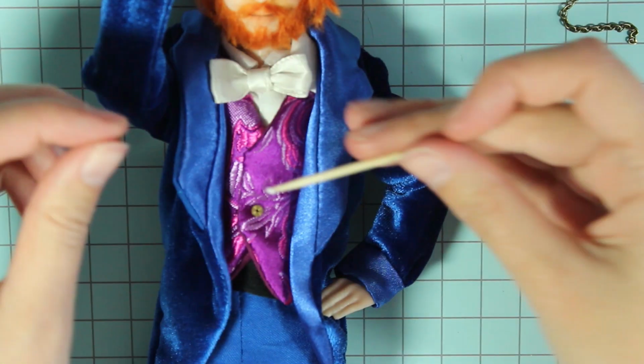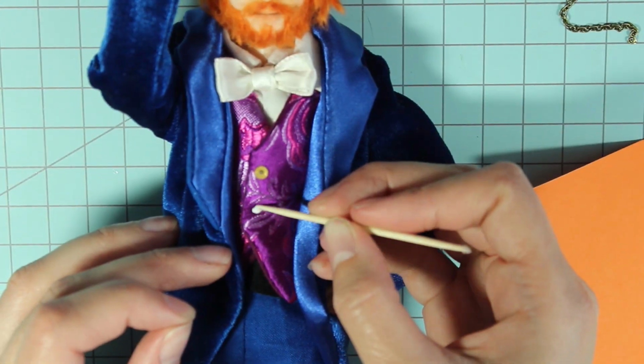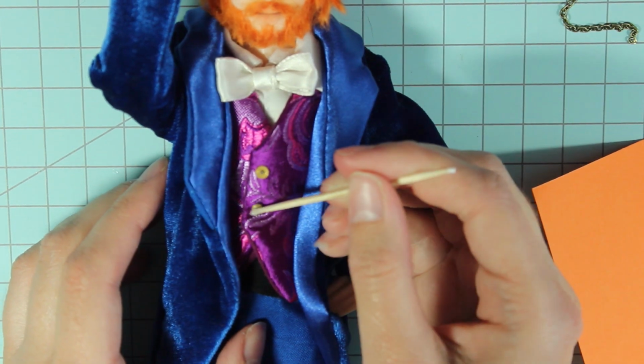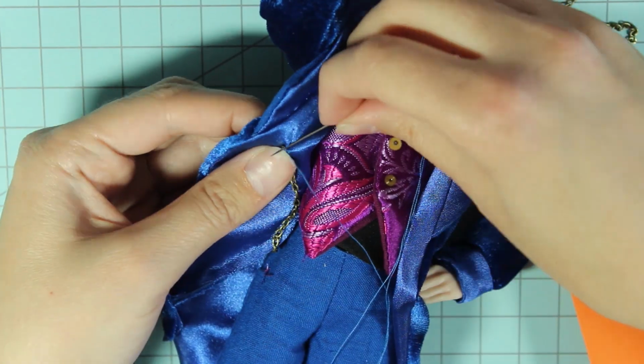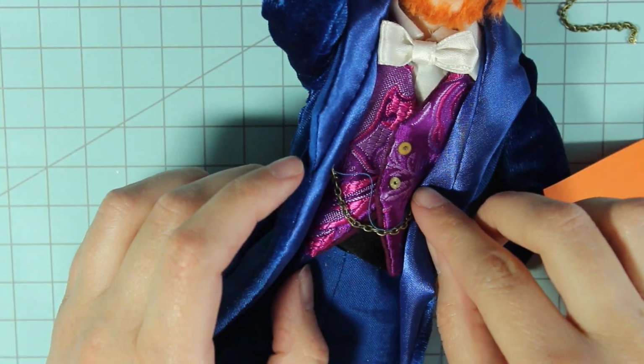And now for a couple of finishing touches. I'm gluing on a couple of tiny metal gears as buttons on his vest, and also stitching on a little gold chain to add some detail. And now Dreamfinder is complete.